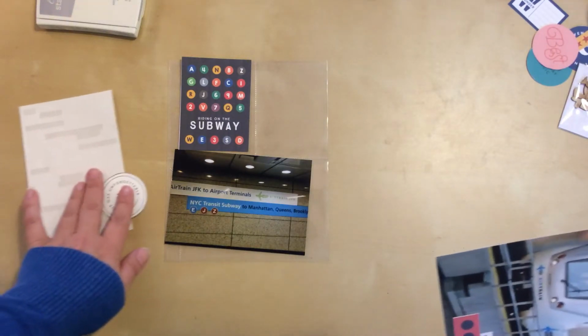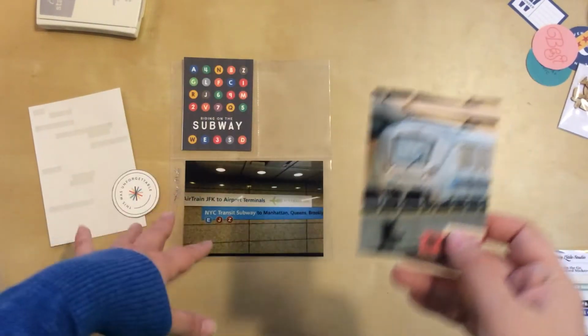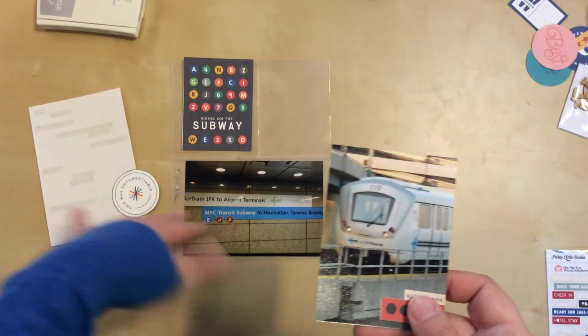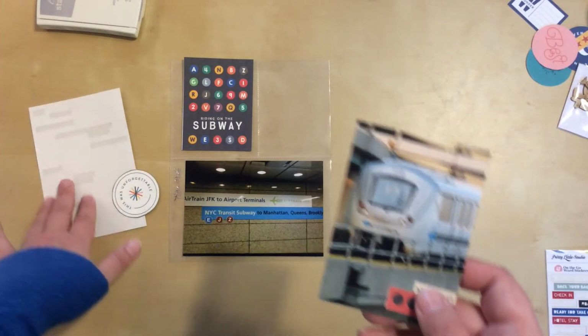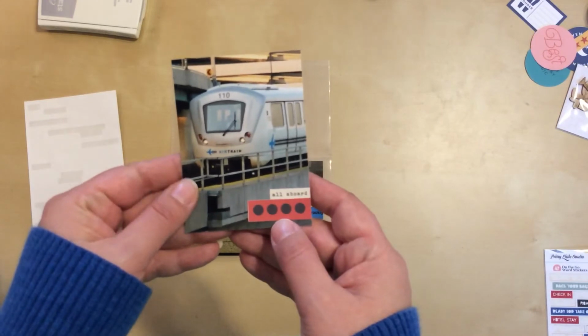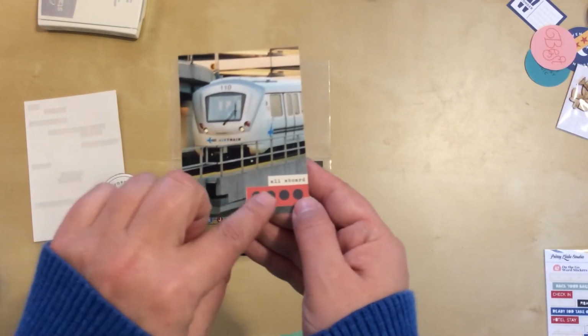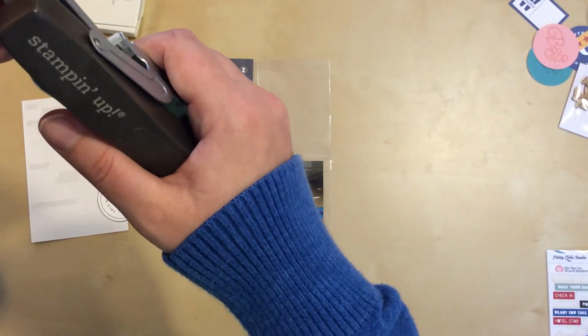So I've inked the edges of this before I put this on here just because there are some gray elements, neutral elements in the background, and I want it to stand out a little bit and not just be that stark white. So I have that over there drying. And then I did this one. And I like how it looks, the olive in those little circles. And I do think I am going to put a little staple in there.